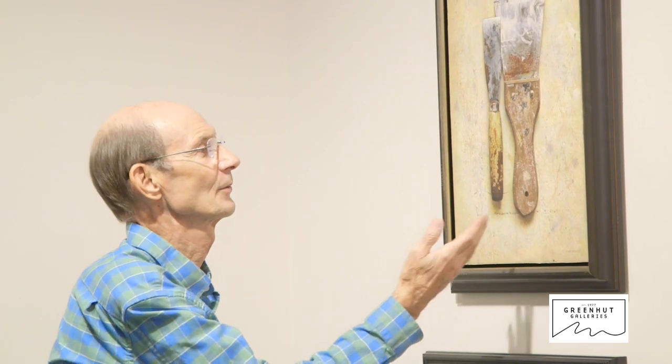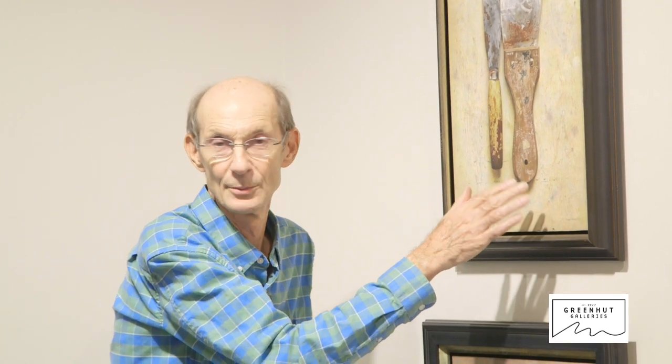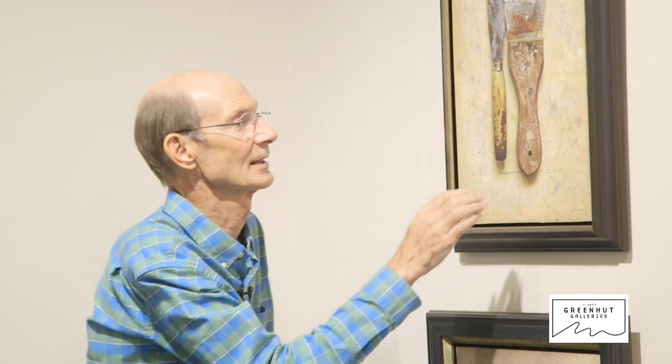Putty knife, of course. Then wouldn't it stand to reason that maybe they used that to put the plaster on something like this? So I mixed up the paint and put it on with the putty knife, layer after layer, and scraped it off some more, and eventually wound up with a texture that I felt was very true to a random surface.